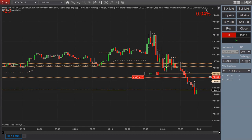If the market moves 15 points, I'm gonna trail the two contracts and the one left. I'm gonna add it at break even until the close. Leave it on 7 points. So 7 points, so I'm gonna start now tightening my stop loss. So my stop loss now is gonna be at 1864.7.